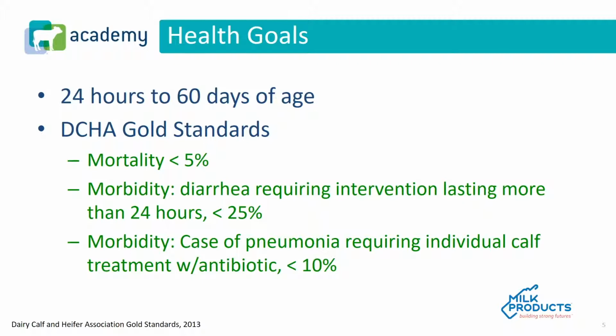So typically with pre-weaning calves, we measure from 24 hours, and sometimes it's 48 hours, to 60 days of age. We look at mortality according to Dairy Calf and Heifer Association gold standards. Mortality typically should be less than 5%.